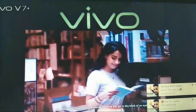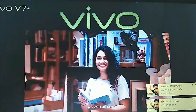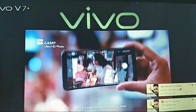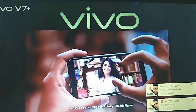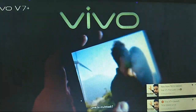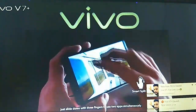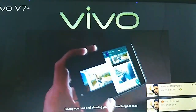Sometimes our most precious moments come and go in the blink of an eye. Capture them in crystal clear quality with V7's rear camera. It's equipped with a 16 megapixel sensor to catch every moment in dazzling detail. And V7 Plus can also take 64 megapixel clarity ultra HD photos, so you won't miss a single detail. Love to multitask? V7 Plus has you covered with the all-new Smart Split 3.0. Just slide down with three fingers to use two apps simultaneously, saving you time and allowing you to do two things at once.